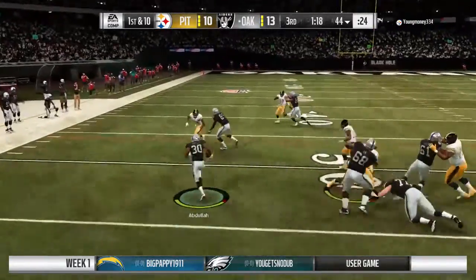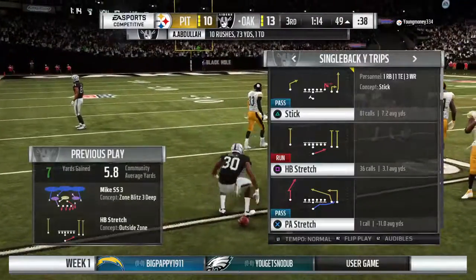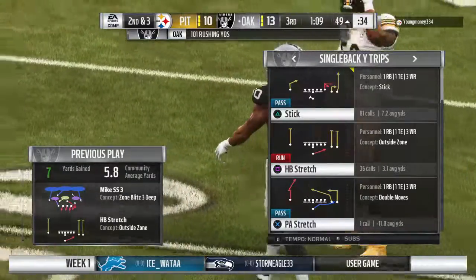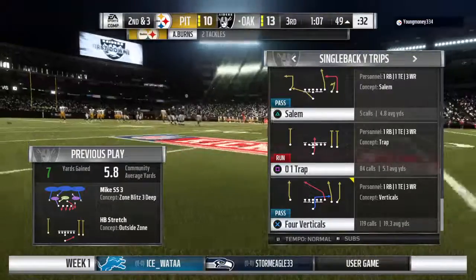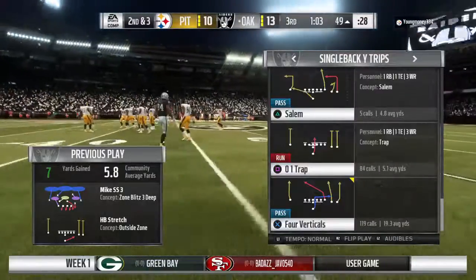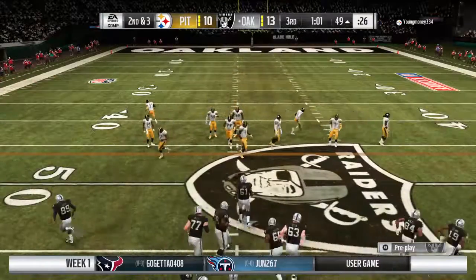Now a give, left side. This is Abdullah. And he'll get this one across midfield and down into Steeler territory. A solid run on first down. Gain of 7 leaves him with a 2nd and 3. Despite the blitz, they're still able to pick up a nice solid gain. The disadvantage of blitzing often alters the normal spacing and run fits and leaves creases like they were able to exploit right there.